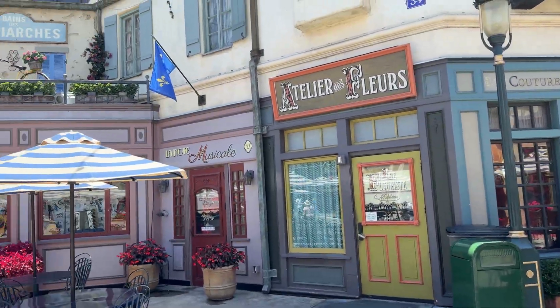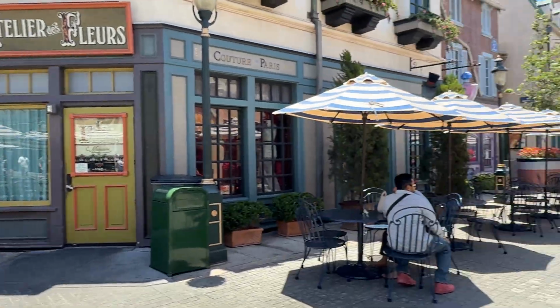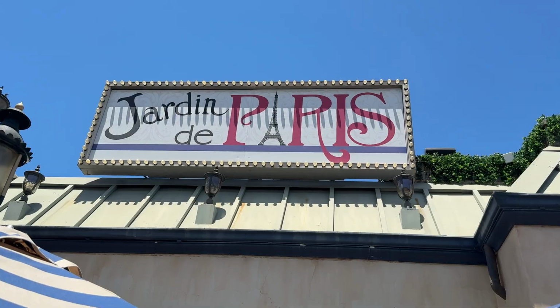Take some pictures, have a good time, look up, always look up, look at the theming. It's amazing, and it's gonna take you right down to Super Silly Funland. So if you have kids, you gotta bring them down there anyway. Might as well cut through Paris. Well, fake Paris, but still.